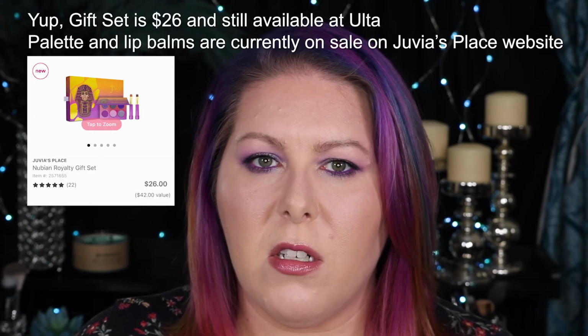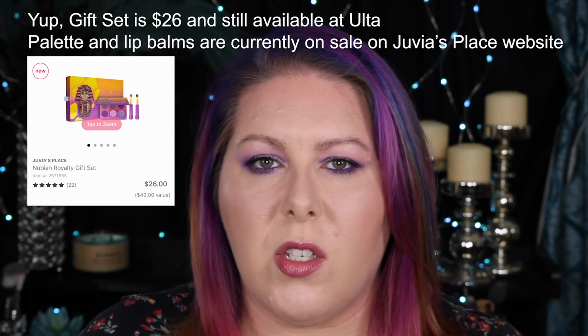But overall, really nice. Some good purple eyeshadows and really affordable. I can't remember the price off the top of my head. I think the whole set with the palette and the lip balms was $26. But yeah, these aren't super expensive palettes. So I'm really happy with how this turned out. I think that my eye makeup looks lovely. So this is the look that I came up with, and I hope you like it.